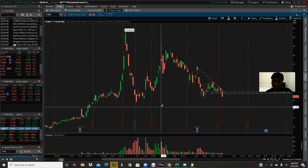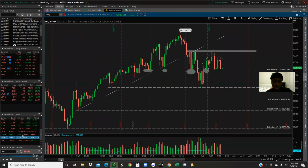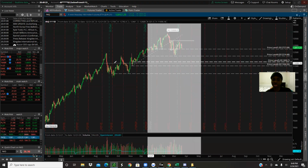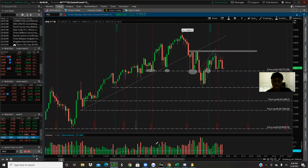Before we break down Fubo, let's quickly take a look at the Nasdaq. I was watching the Nasdaq, and we kept seeing heavy rejection around these levels. The Nasdaq has been rejecting for the past 2-3 weeks straight. I was looking at it yesterday night, overnight, and it kept rejecting.